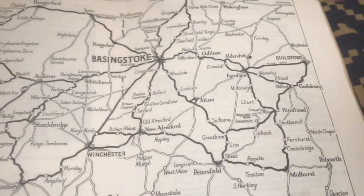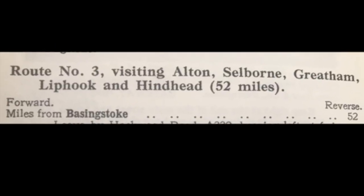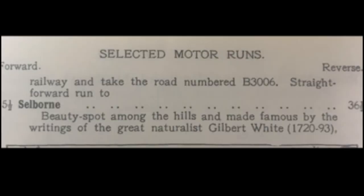Kate and I decided that we wanted to try out some of the 1920s routes, so we picked Route 3 as it included Alton, and I knew the route already. At least, I thought I did, but the route was a bit vague. For instance, this bit where it says go under the railway and then take the road numbered B3006.